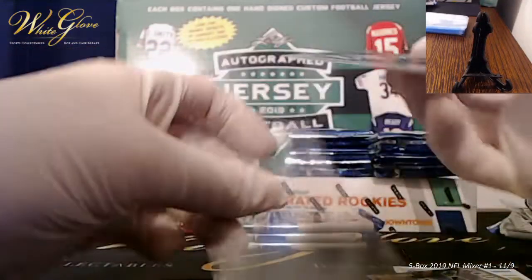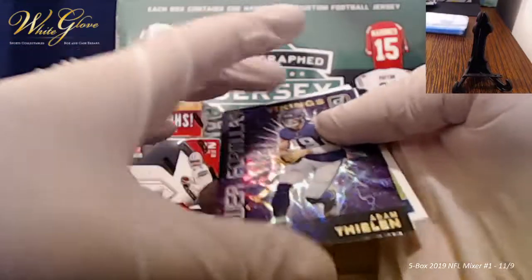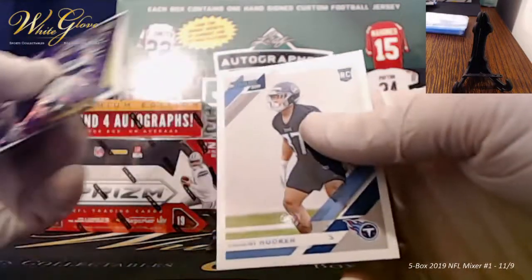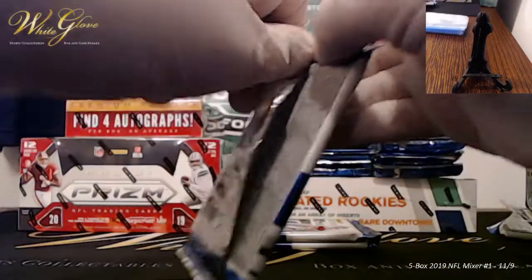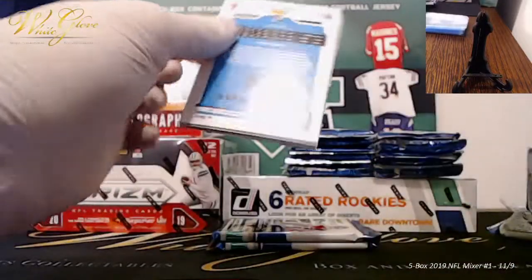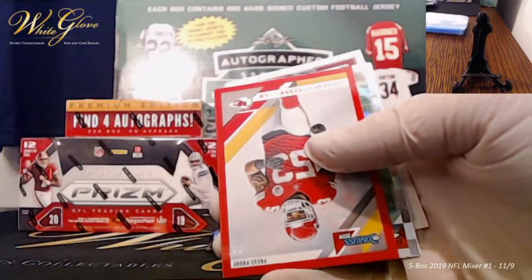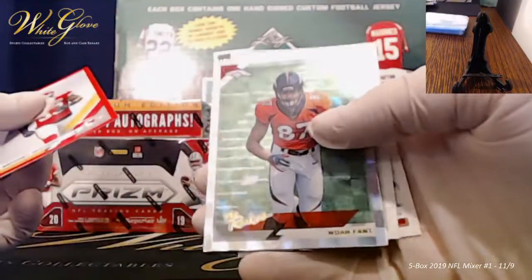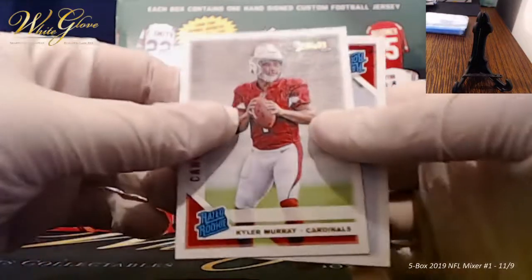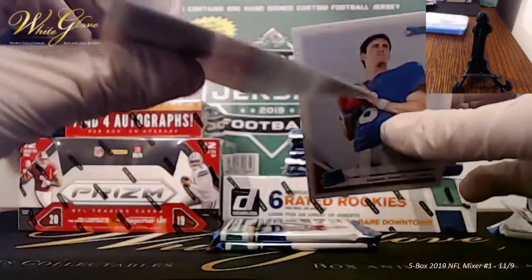Our first numbered card there goes to the Rams. Adam Thielen, power formulas. Seahawks team card. Amani Hooker, base rookie. Anthony Hitchens, red border. Noah Fant, the rookies. We got a Kyler Murray canvas, rated rookie. Very nice. And a Danny Dimes base rated rookie. So two nice rookie cards there.